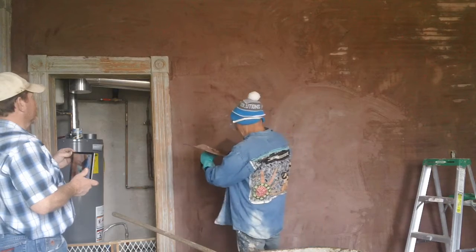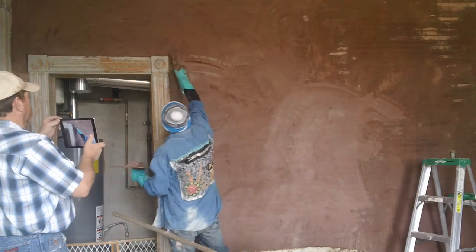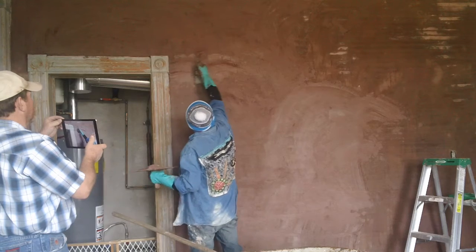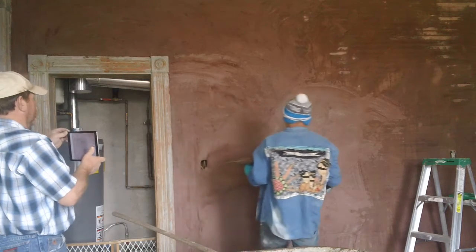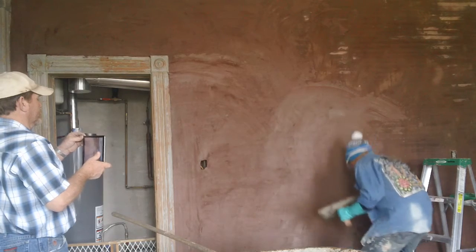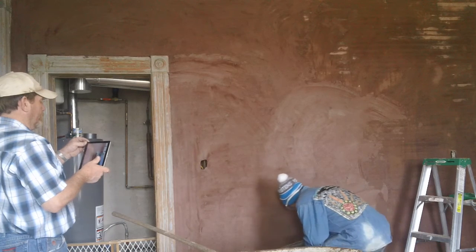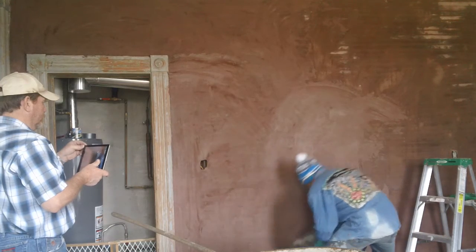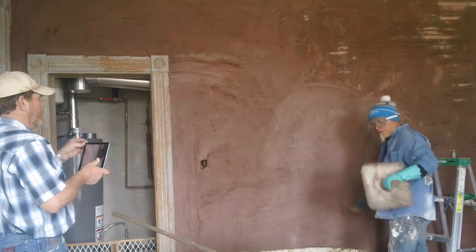Nice. Like that spot right there. Kill that. Oh yeah, there we go. Tracing that. That'll look good. Like I said, this is base coat. We want a little bit of this in there. Not a lot, but just a little bit. We got enough plaster for about 30 walls, I think. Better too much than not enough, right?